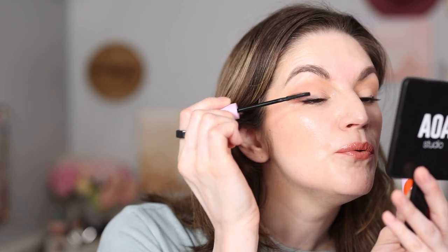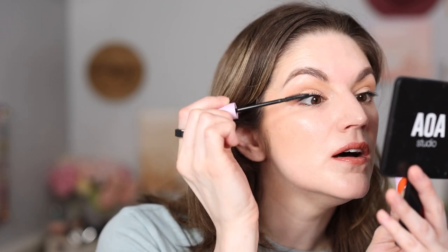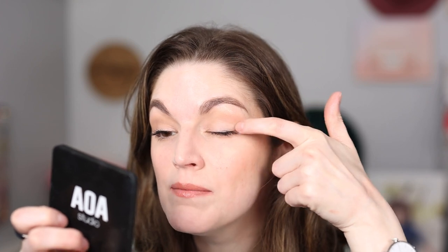It seems to be more volumizing than lengthening. It's getting pretty thick at the base of my lashes. Like it's pretty volumizing. I'll let that dry and then I'm gonna try and clean that up. And then I'll come back to give you kind of a roundup of what I think of all of these products. The mascara stuck pretty good to my eyelid and I can't seem to get it off.